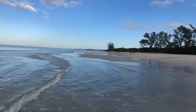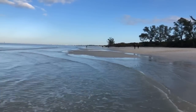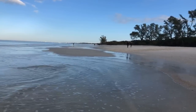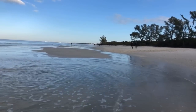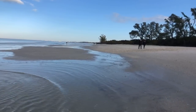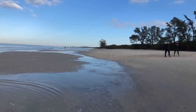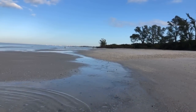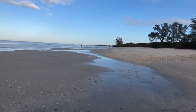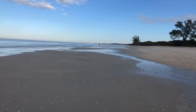Thanks to the red tide. All summer here, we couldn't get away from the red tide. It just wouldn't leave us alone. So much of our marine life is washing up on the beaches dead. It's horrible this summer here. All the fish and crabs, sadly dolphins and manatees, sea turtles. It was heartbreaking to see all that death on our beaches.